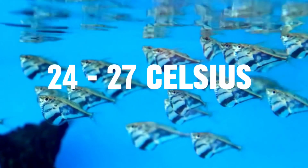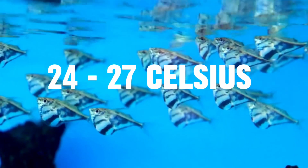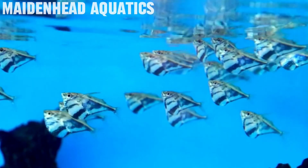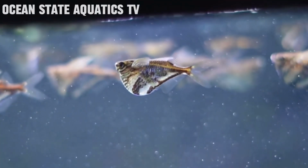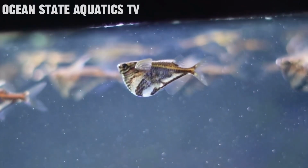As for water parameters for these guys, they like a little bit of warmer water. So your temperature should be anywhere between 24 to 27 degrees Celsius, which is around 75 to 80 degrees Fahrenheit. And then your pH should just be a general 6 to 7. The other cool thing about these guys is I believe they can tolerate a little bit lower of a pH, so they're a great fish for any blackwater setups. And the other really cool thing is that they're actually completely shrimp safe. Obviously your shrimp occupy the bottom of your aquarium and the hatchet fish will occupy the top of your aquarium, so they're never really going to meet, which means your hatchet fish are never going to eat your cherry shrimp. But with that said, hatchet fish are a super cool little oddball fish, and I would highly recommend them for your aquarium.